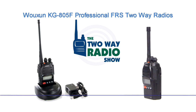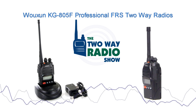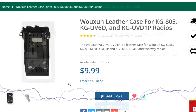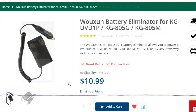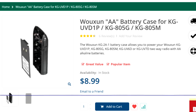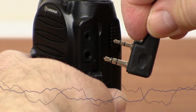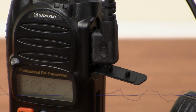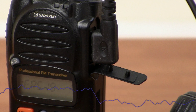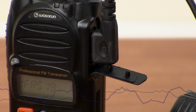I still think one of the most underrated advantages of the KG-805G is the accessory selection available for this radio. There are cases, there are high-capacity batteries, there are battery eliminators, AA battery packs. We have, what else? We have programming cables. It's also compatible audio-wise because it uses a standard K1 connector. It's compatible with accessories for a lot of different radios, including a lot of Kenwood ProTalk radios for the audio accessories. And I think that's a win-win right there.